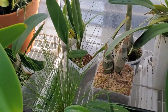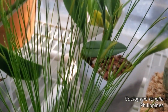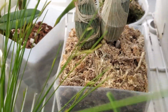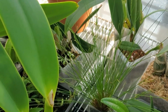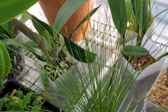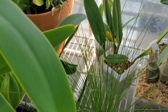This little guy, Dendrochilum tenellum. You can see some of the flowers on it there. It is getting closer. Some of the little spikes are stretching out.